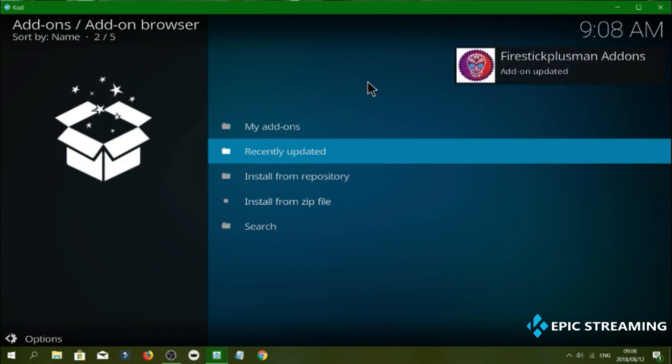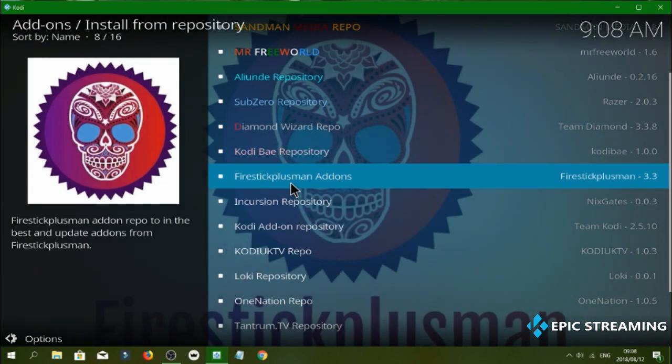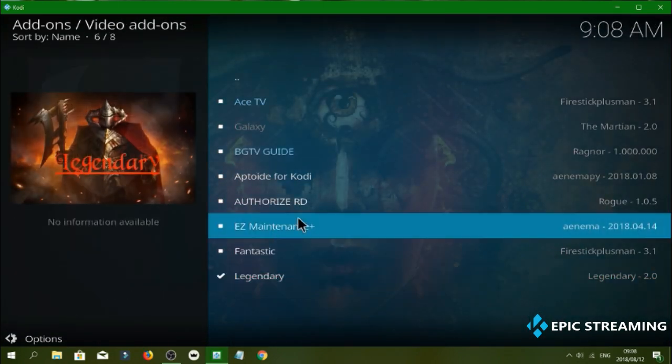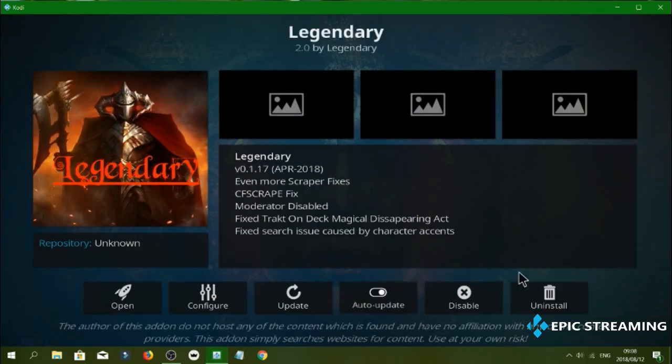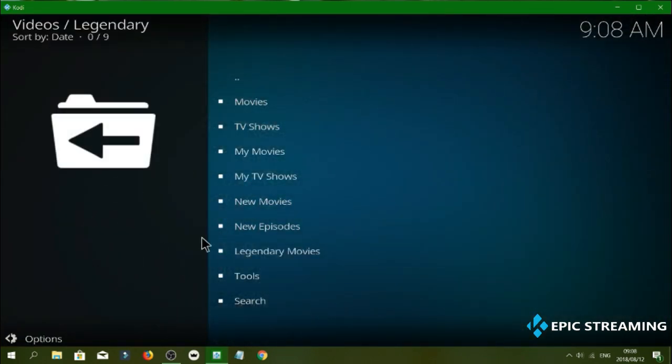Once that has been added, you're going to click on install from repository. You're going to go down to the FIRESTICK plus add-ons. You're going to go to video add-ons, and you're going to click on Legendary. Guys, once you click on it, it's going to start to install right in the corner here. It'll say downloading, and it'll go by percentage. Once you've done that, you will be able to open this add-on. If you click open, you see it opens up quite fast and it works flawlessly, guys.